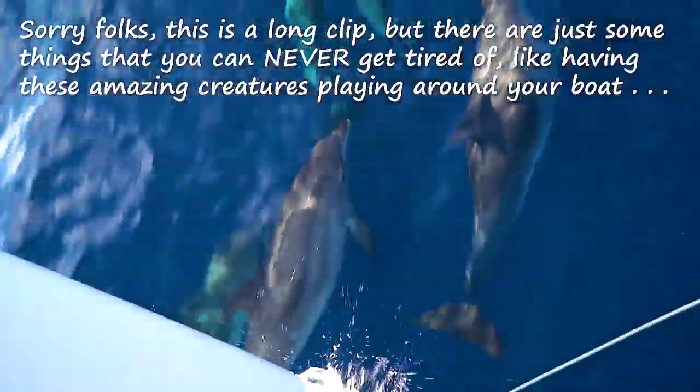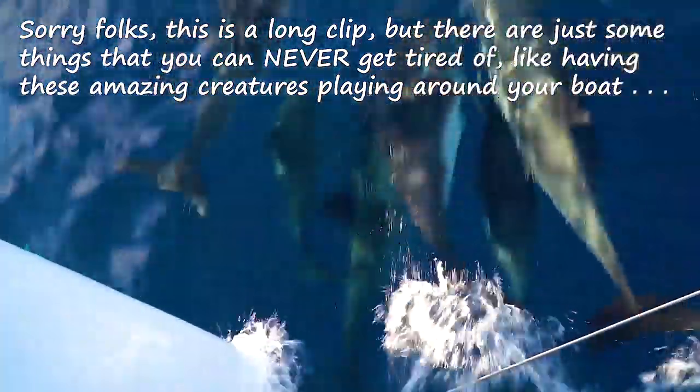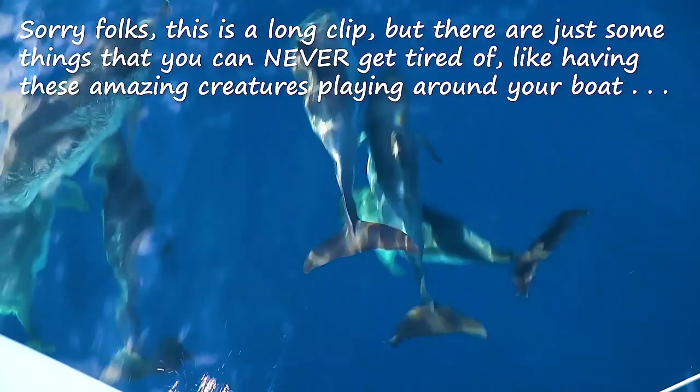Last time on Sisu, we shared with you how this big pod of dolphins just stayed with us. It must have been longer than half an hour. They were just playing and playing and playing. It was just unbelievable. You can never tire watching them.